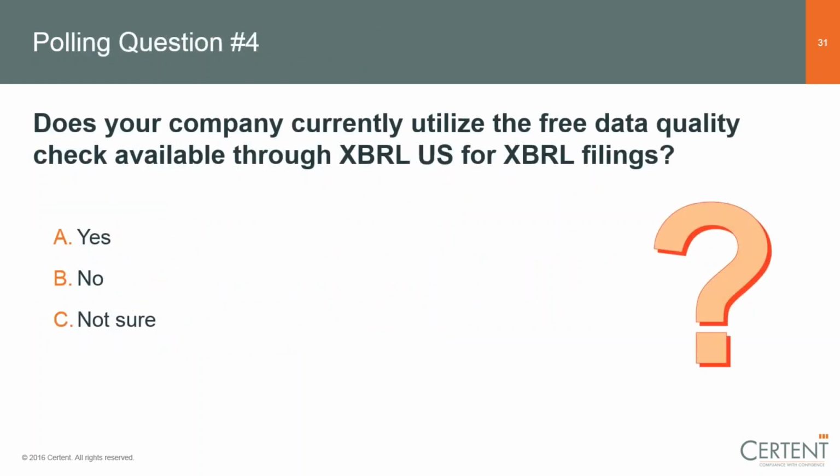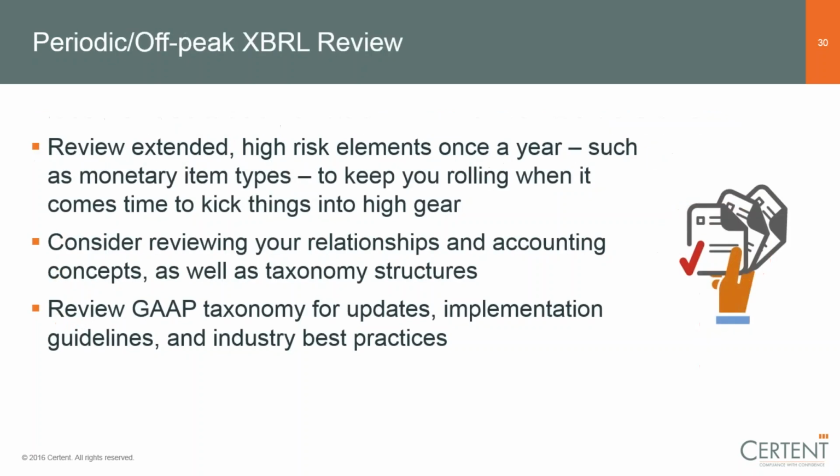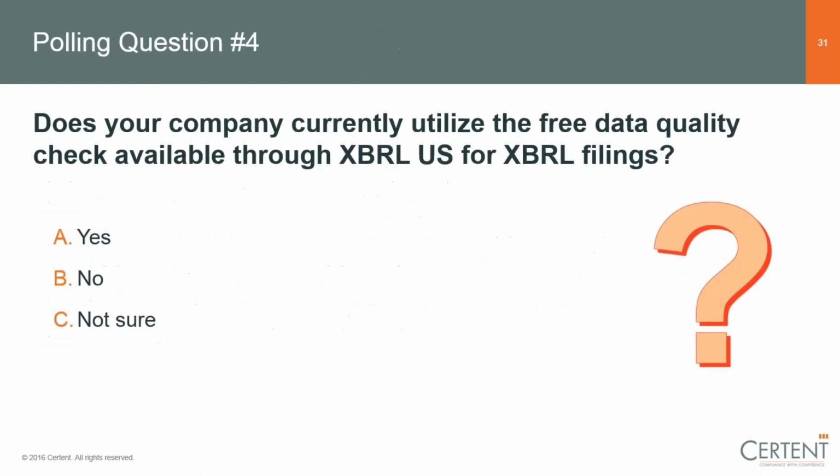You'll also want to take a look at any sort of taxonomy updates and implementation guidelines that FASB may have released, in addition to industry best practices provided by XBRL US or any of those other items there as well. They'll be able to provide you with any new information and allow you to make sure that your XBRL is in great shape.